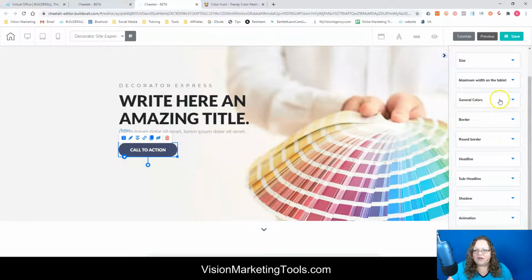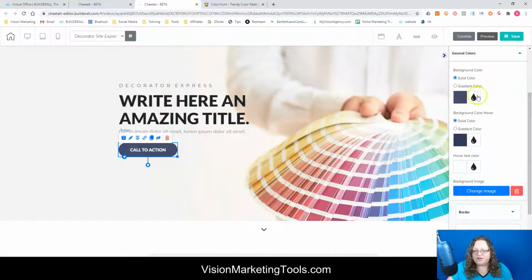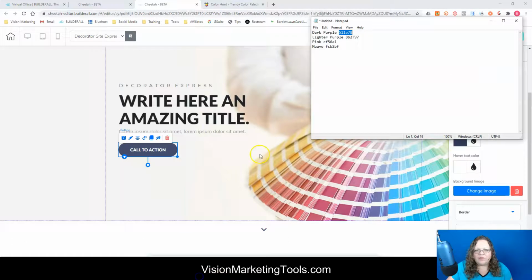You can come over here to General Colors, and we have 3 options. There's the background color of the button now, and then we can also change what the button looks like when you hover over it. So we can change what the background looks like when you hover, and what the text looks like when you hover. So let's go ahead and get our notepad back out, and let's change this to the lighter purple color.